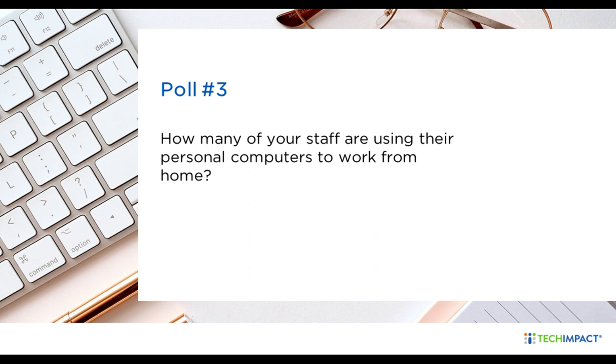Great. Nicole, you got another poll. How many of your staff are using their personal computers to work from home?